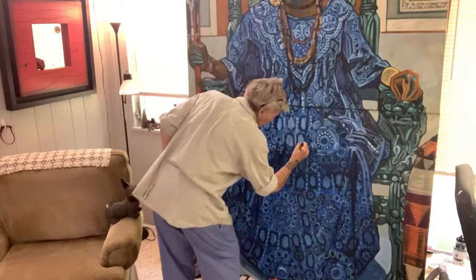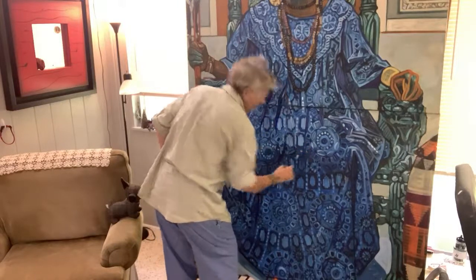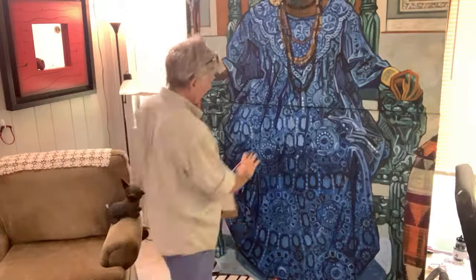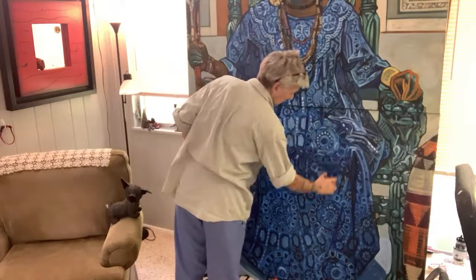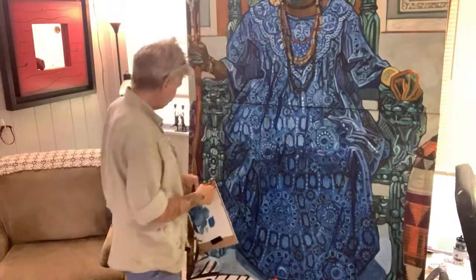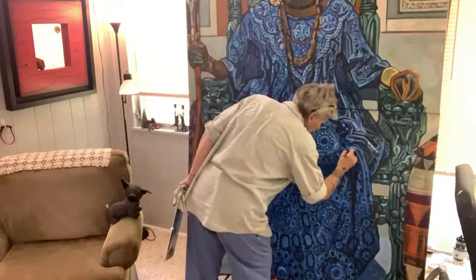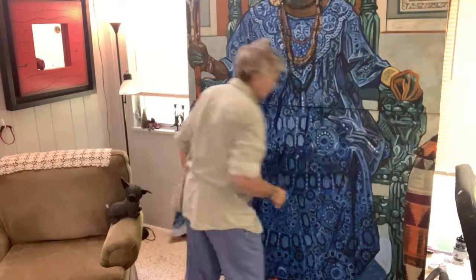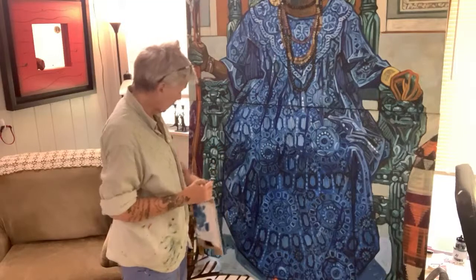I have almost unseeable lines over here, so you kind of jump a little bit, pushing over here, up and around and down. So the lines aren't just there to mimic darks and lights and mimic folds. They're also there to help keep the eye moving.